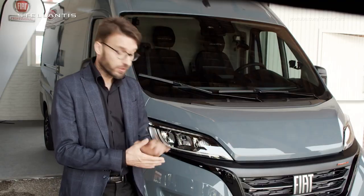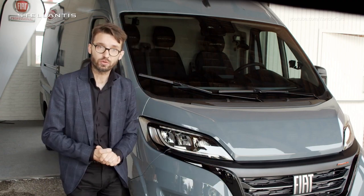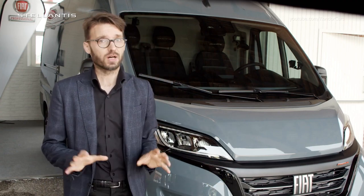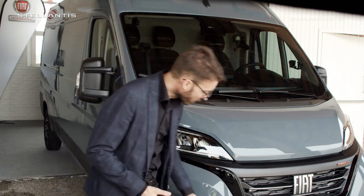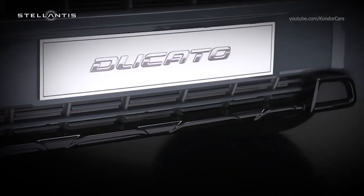When you see the front, you immediately notice the new iconic Fiat logo placed in the new front grille, which strongly affirms the Ducato's brand identity. This grille, together with the new skid plate, gives the car a truly bold appearance.